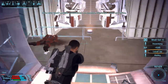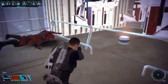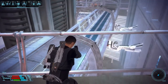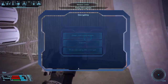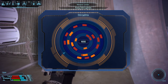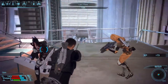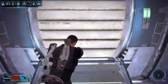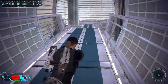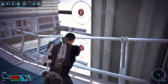I made sure to work with that juggernaut. Alright, there's still something else kicking around here. But, not really sure where it is. It's over there somewhere.